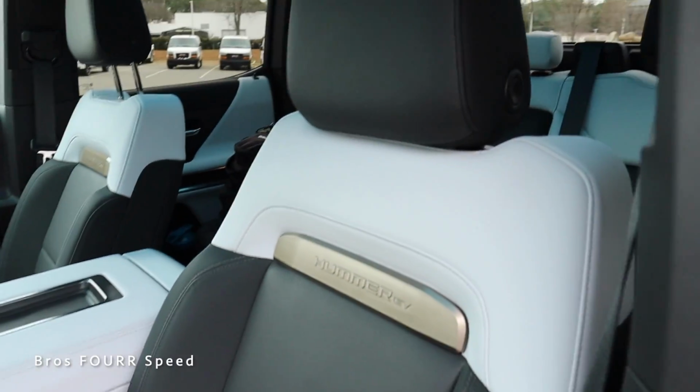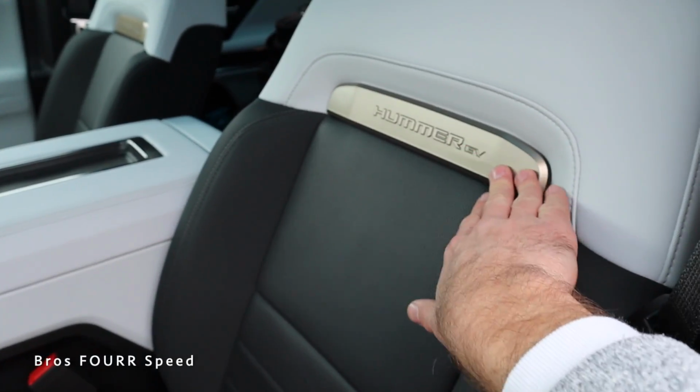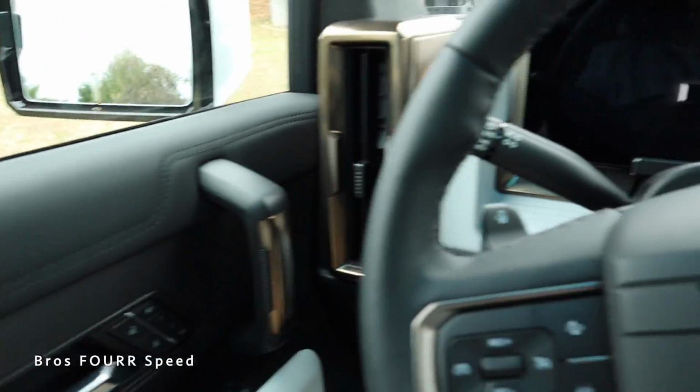And then taking a look at the leather seats up front, the Hummer EV badge is right in the middle. I'm really digging this brushed gold trim. Gives it a cool accent against all of this white. Now, it's just as easy to enter these front seats. We have the grab handle up top there.